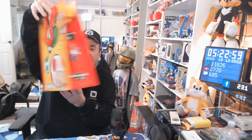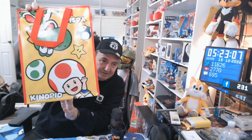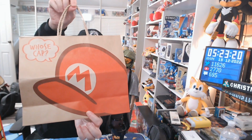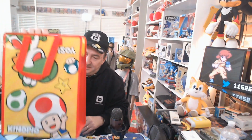Cool bag. Mario, Luigi, Yoshi, and Kinopio, because yes, he's not Toad in Japan. He's Kinopio. Also, when you buy items in Nintendo World, you'll be able to buy a bag similar to this, the Who's Cap Nintendo World bag itself. They don't give you this for free. It's like 10 yen or something. And the bag was $80. The bag's $8, I just realised.